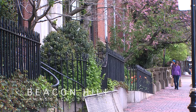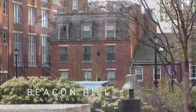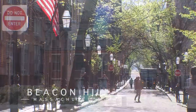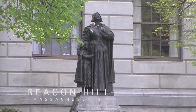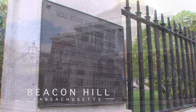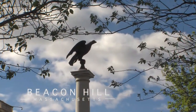Today I'm on my way to Boston, Massachusetts, to a neighborhood known as Beacon Hill, one of the oldest and arguably one of the most picturesque neighborhoods in America. With Federal, Greek Revival, and Victorian architecture, and charming, winding, narrow brick walkways, this neighborhood, which is less than 1 square mile, is filled with history and is a place where poets, politicians, and philanthropists alike have all called home.